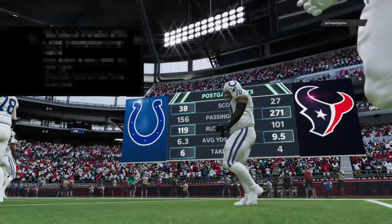Adjustments, just doing them better, and that got it done in this one.